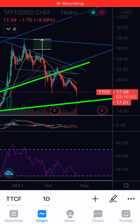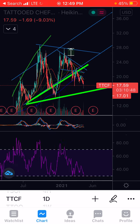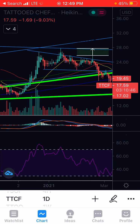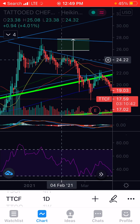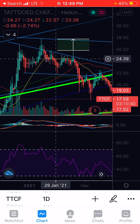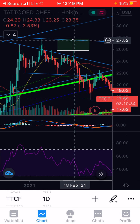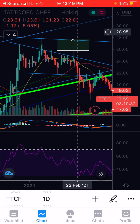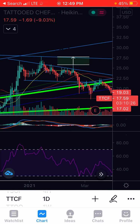What's going on, guys? It's been a long time since we looked at Tattooed Chef. We were watching Tattooed Chef when it was looking a little more bullish and looking like it was going to make some kind of double bottom here. And if we broke out of here, we were going to have a pretty good run. And if we broke this $28 level, we were looking up in the 30s and so on and so forth.